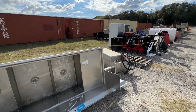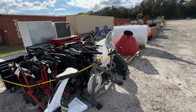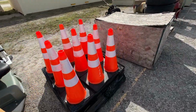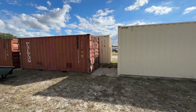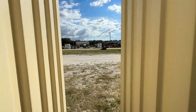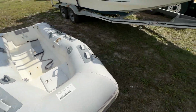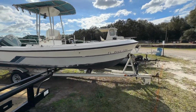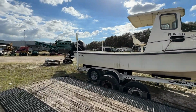This place has all types of things. I mean, sinks, you got wood, you've got lawn mowers, wheelchairs, just all types of stuff. Diesel fuel tanks, we've got cones. And if we cut through here, they've always got these storage containers here, but we'll go through this aisle. Sometimes they got campers, they got boats. Here we've got a little inflatable dinghy right here. You got this fishing boat, flatbed trailer. And you don't really know if these things are seaworthy. They give you just barely enough information to be able to make a decision.